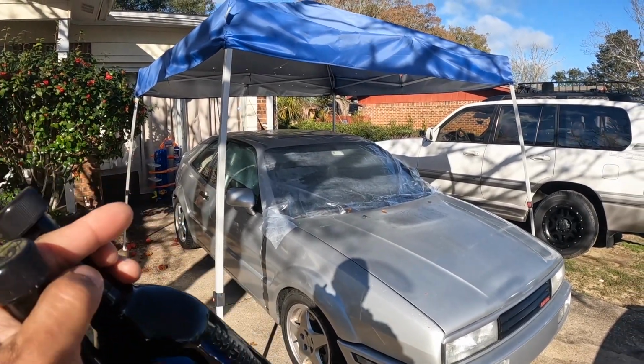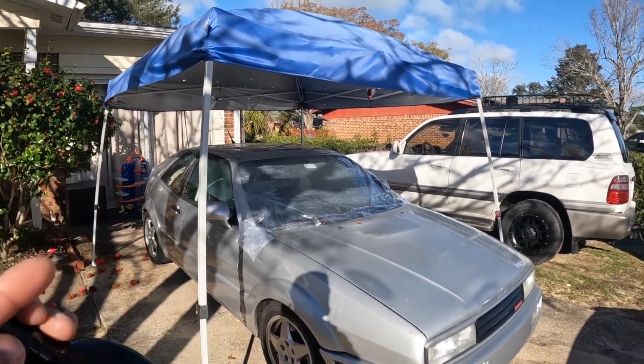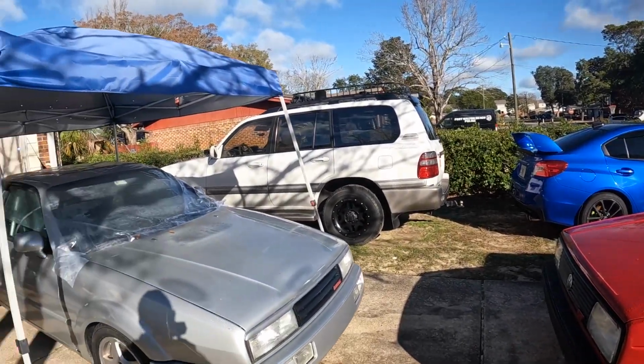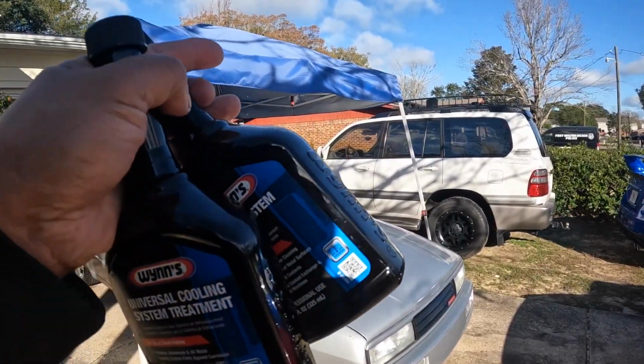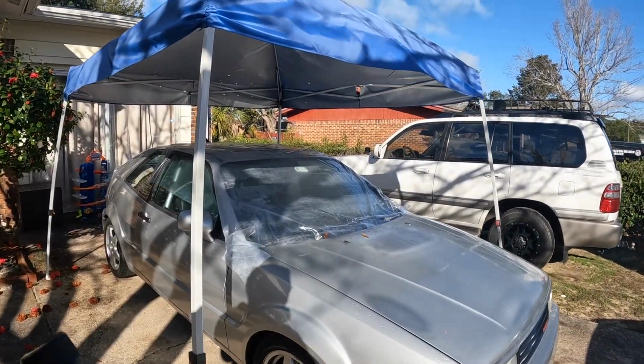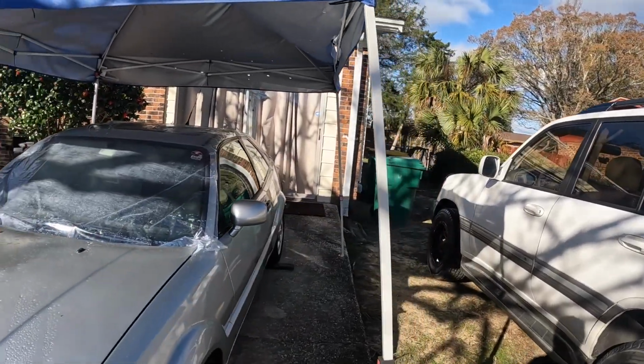go get some antifreeze at the local store. We'll move the car up there, right here, let it warm up, pour one of the bottle, this one, in the reservoir, and let's go.